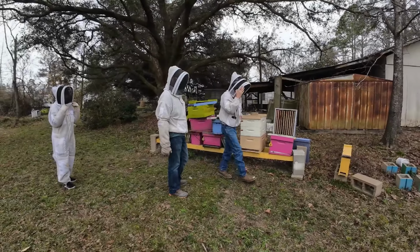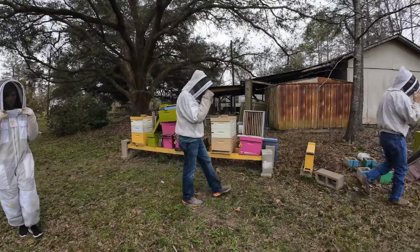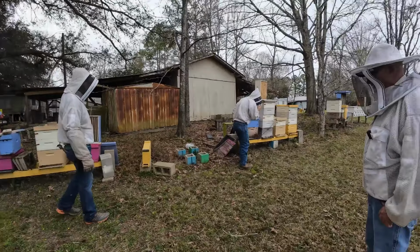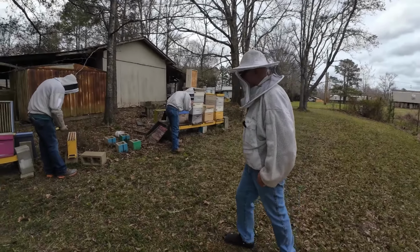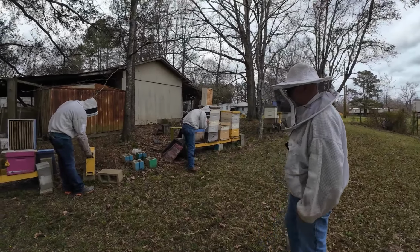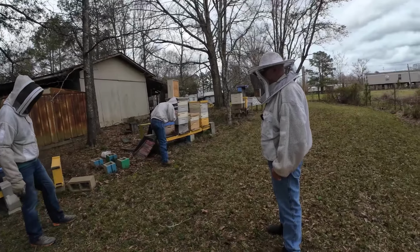I got some hives still at other yards that I'm going to get moved out here and fill in all these blank spaces. Is that a 2-frame or 3-frame nuke box? I think this is a 2. Yeah, 2-frame. I was going to use that for just like a little mating nuke. And never really put anything in it.